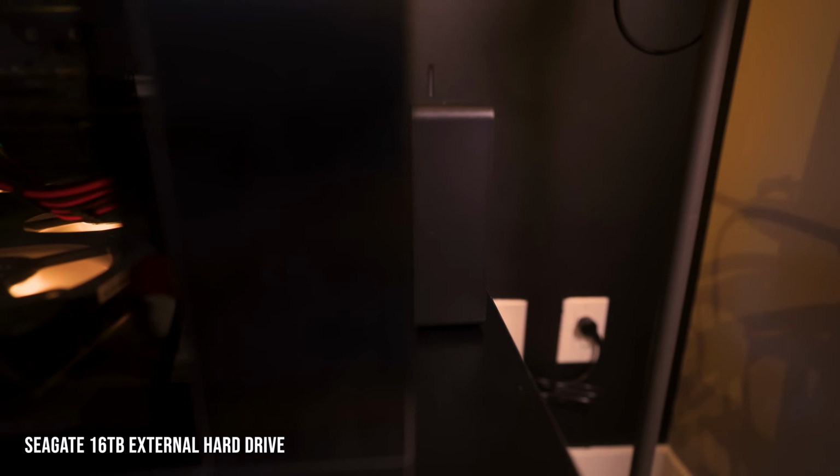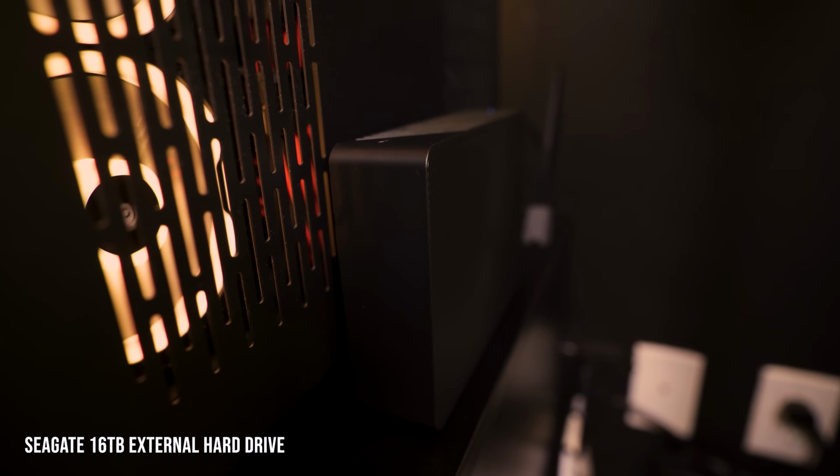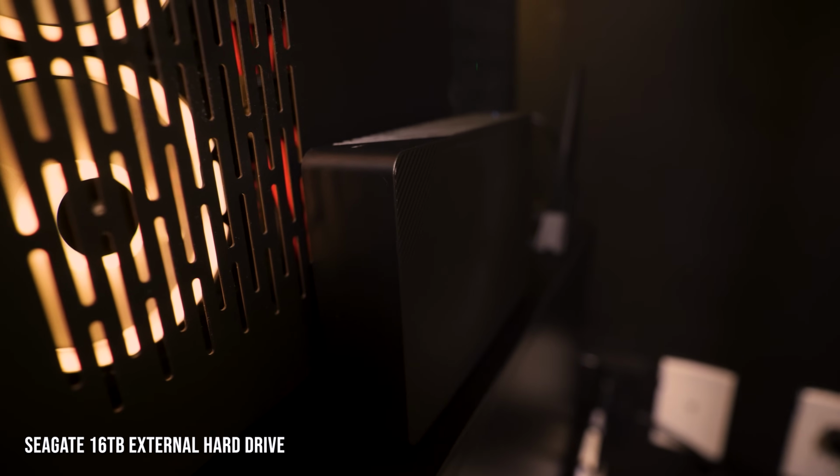For external storage, I just started using the 16TB Seagate expansion desktop hard drive, which is USB 3.0, so the transfer speeds are quite decent. This is sufficient for storing a lot of my external media files, especially since I just started on YouTube. I may look into a different solution later on, like a RAID, but I'm happy to use this in the meantime.